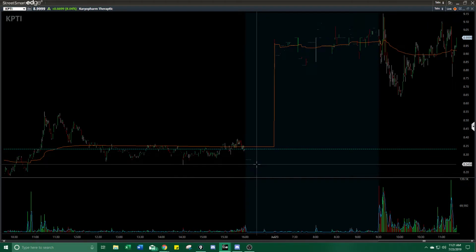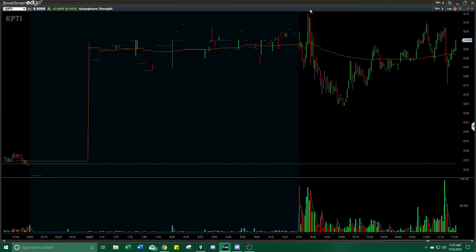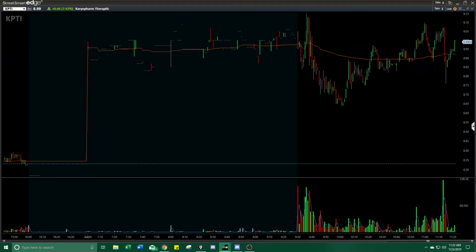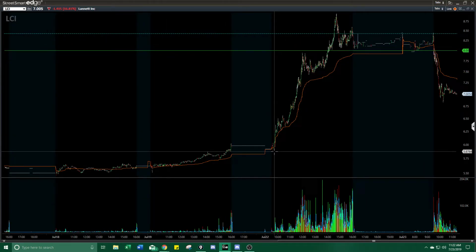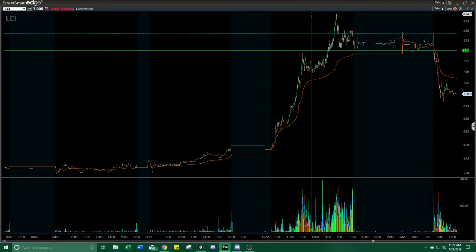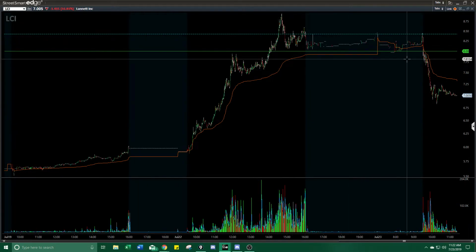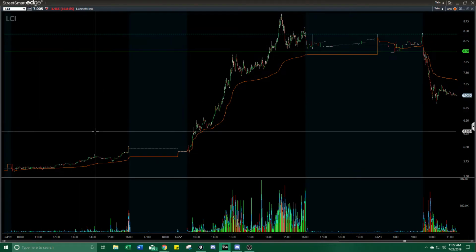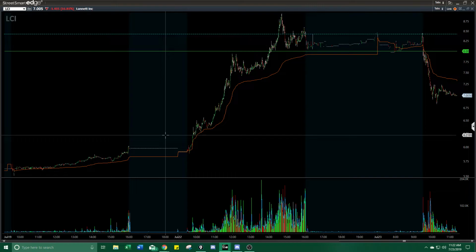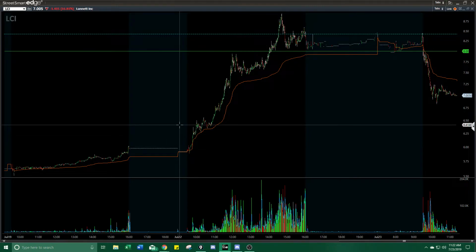KPTI gapping up this morning. Quick spike up, sells off all the way down. LCI was the big winner yesterday, going from almost $6 all the way up to almost $9. Very, very nice move. And then today, everybody's pretty much just taking their profits from the day before. But LCI, I'm going to say, is what kicked off everything gapping up really, really huge today. We had just so many stocks gapping up, and 90% of them just gapped up and then just sold off the rest of the day.